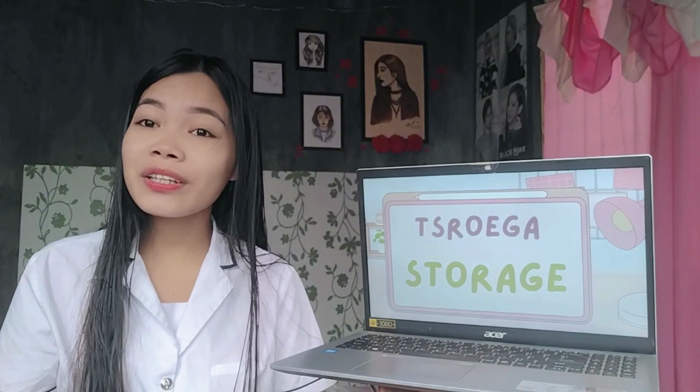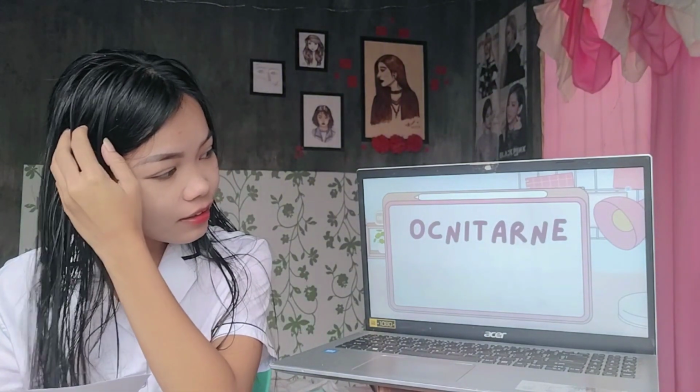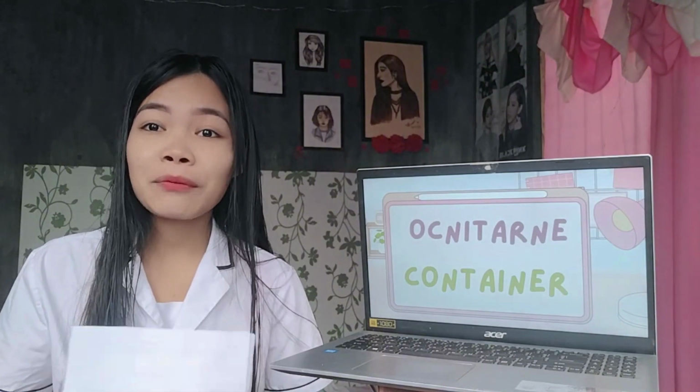Okay, let's check if you are correct. Yes, the answer is storage. Do you know what is storage? Yes, this is where you put your materials or store your materials. That's why it's called storage. Okay, what do you think this word is? Let's check. No, this is container. Do you know what is a container? Yes, it's also like a storage. It's a type of storage where you can store your products or materials.